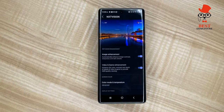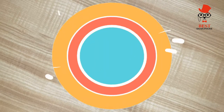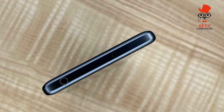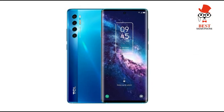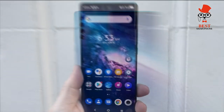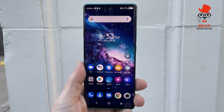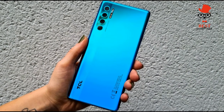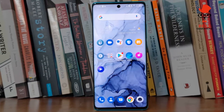TCL 20 Pro 5G Review, Cameras. The TCL 20 Pro 5G has a 32MP front camera and 4 rear cameras, a 48MP primary shooter with optical image stabilization, a 16MP ultrawide lens, a 2MP macro camera, and a 2MP depth sensor. The latter two are effectively useless, as we've seen time and time again with other budget and mid-range phones. In my opinion, they're included only so that TCL can say the phone has 4 cameras.